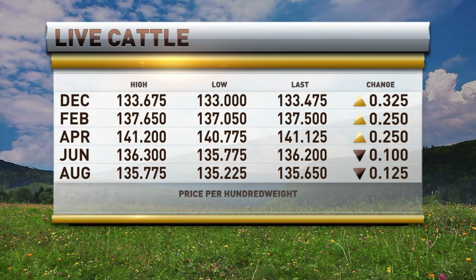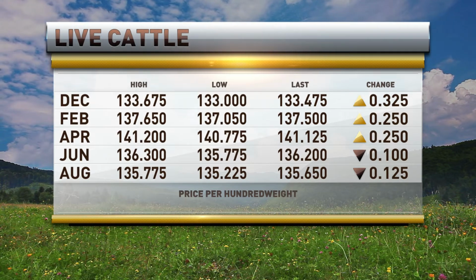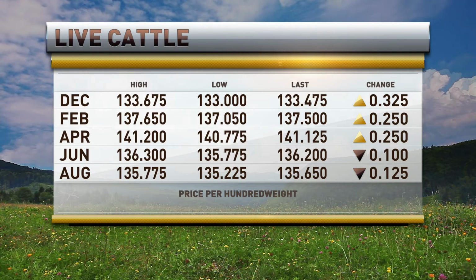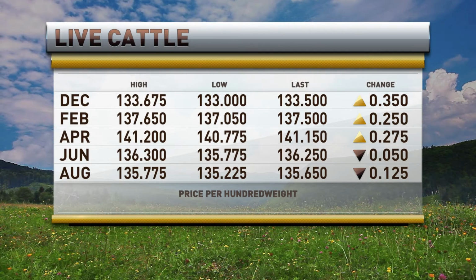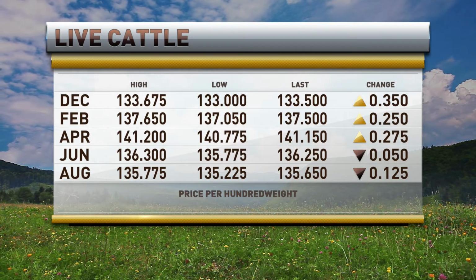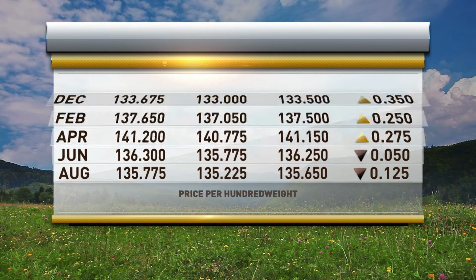But let's take a look at what the cattle markets are doing, specifically live cattle. Let's see what the live cattle board's got for us. December is up 32 cents, a whopping 32 cents. We'll take it, though, won't we? 133.47 is last in the December live cattle contract. February is up 25 cents at 137.50. And as you go out the deferreds, we lose a little real estate. We're off a nickel in June, and we're off 12 cents in August. So that's not too bad. But that is, again, another quiet board, right? That's kind of the theme of the day today, it seems like.